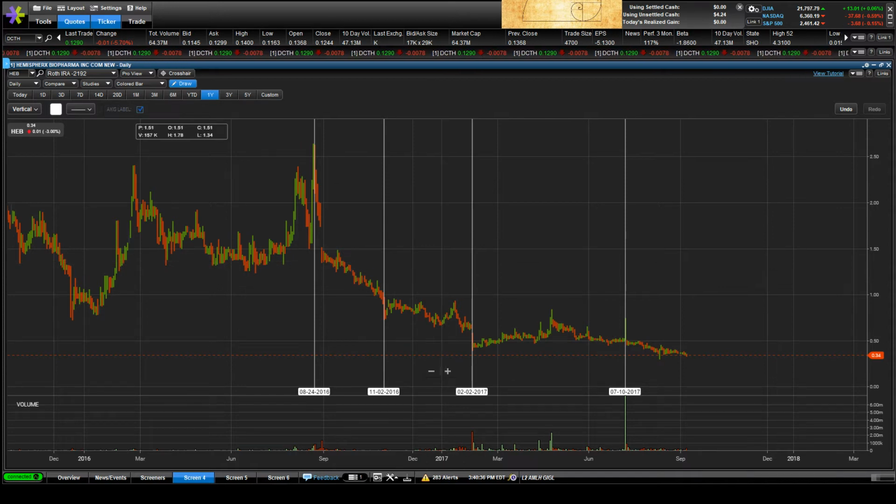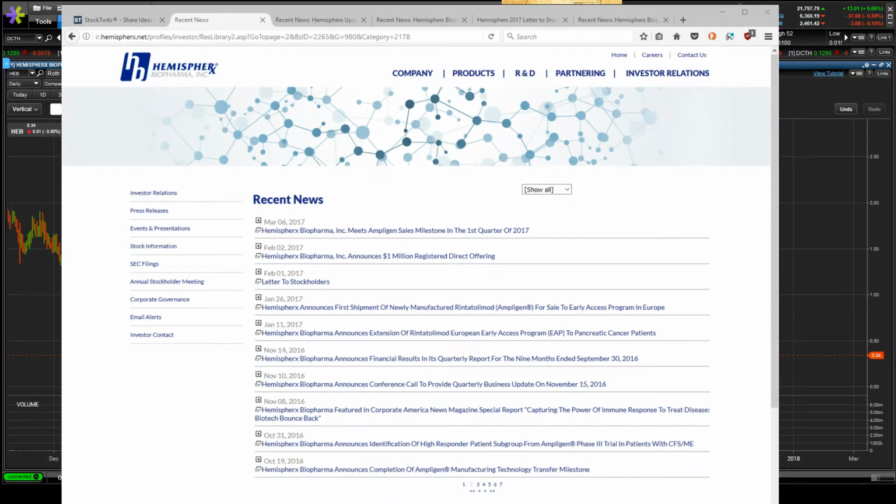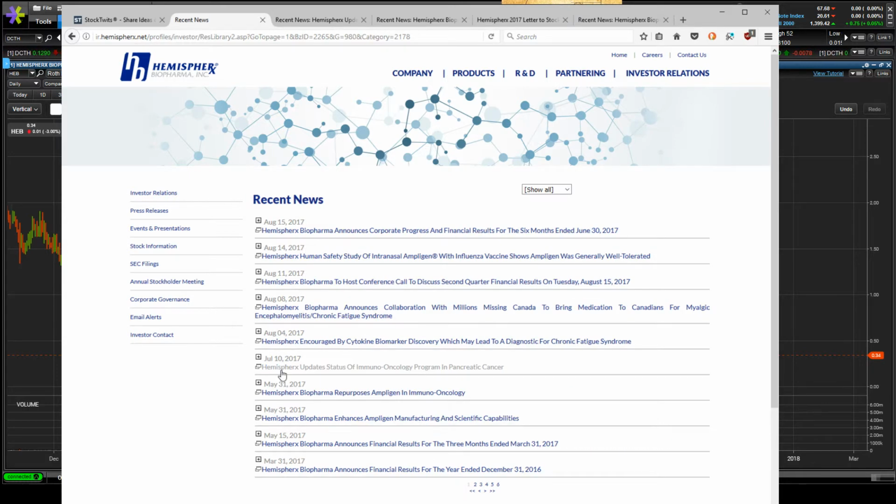So I pulled up their website and we clicked through, and let me show that to you guys. Let's see if we can find something that shows where our date is. So we put something on July 10th. Let's see if we can find something around July 10th that would indicate a spike there. Let's go back to the first page. Okay, there we are, right on July 10th. Updates the status of immuno-oncology program. So I can almost guarantee that's good news because we got a huge spike on the chart. Let's go ahead and click on that.